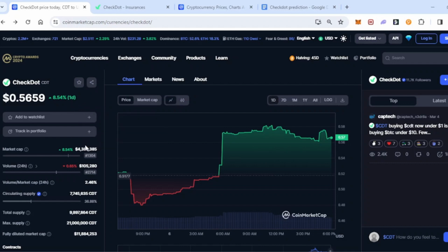When I spoke a second ago about how Checkdot was super small, I did say we are referring to the market cap, and let's just quickly look at this market cap, guys. Look at how insanely small this market cap is, especially once you find out what Checkdot is all about and its potential to completely change the whole crypto space for the better. I believe you will also realize that this is crazy undervalued for the potential this coin actually has. The market cap of Checkdot is currently just under $4.4 million, guys. Not billion, $4.4 million, guys.